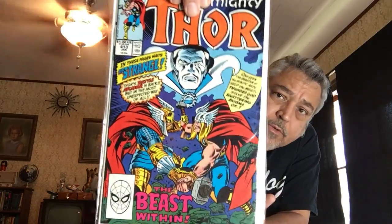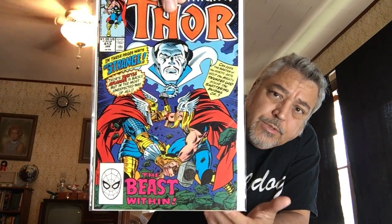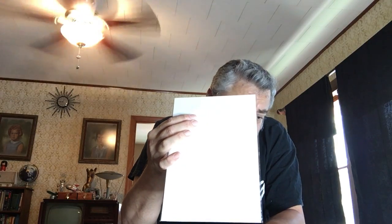This is Thor 413, which you know, the staging of this cover is right from a 60s issue. I think it was Thor and Hercules, possibly. I'm pretty sure. But it's still just cool, you know, that this Kirby-looking stuff was published.